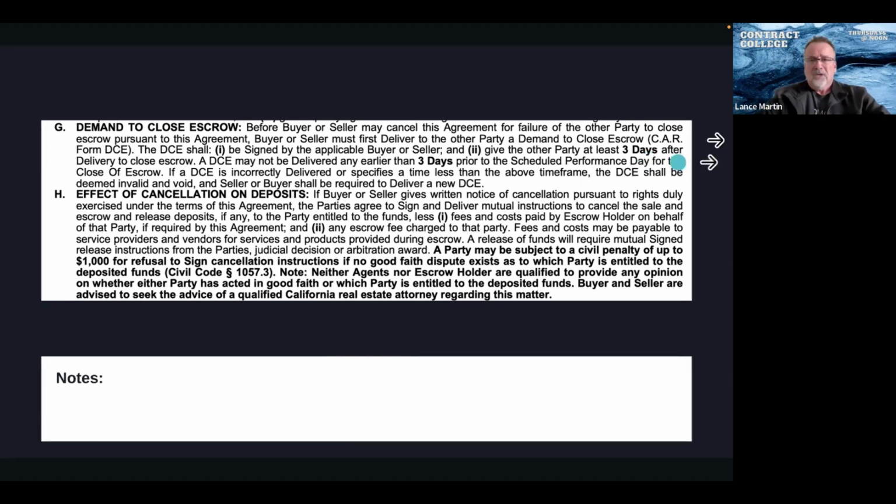Okay. So the key in here is the seller can give the other party at least 3 days after close of escrow, and actually, I apologize, I got ahead of myself. 3 days to deliver, 3 days before close of escrow. So don't give them a demand to close more than 3 days before escrow is supposed to close. Okay. That is going to be the important part of this.